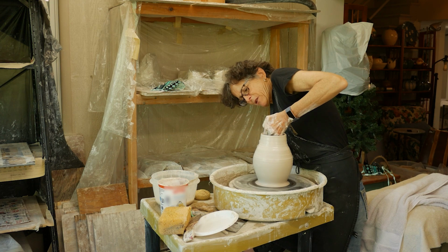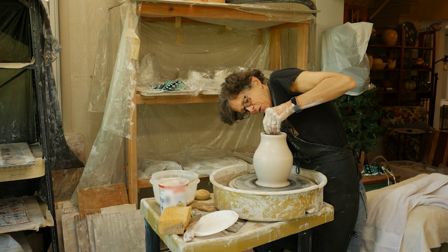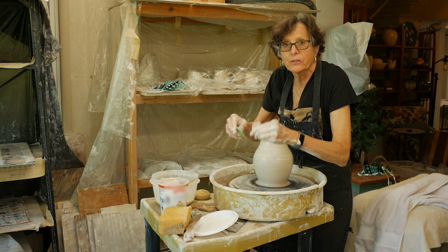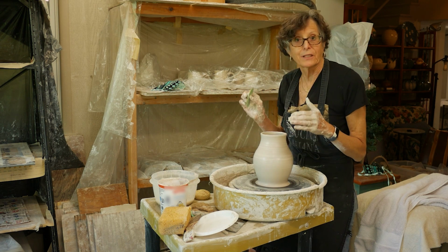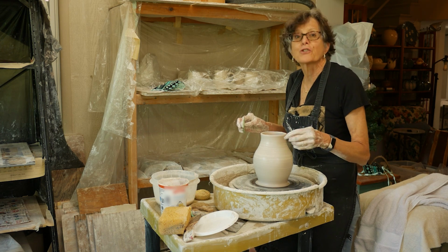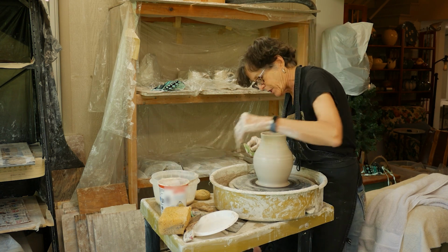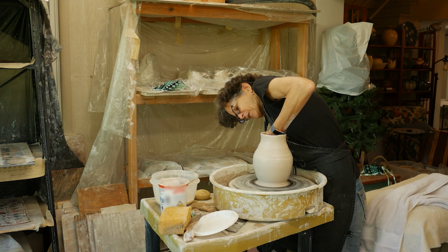So I started with about 3 pounds of clay. I know from experience about how much it takes to do things. Like one of my big platters takes 7 or 8 pounds to get a 14-inch platter. And then of course everything shrinks. You have to account for the shrinkage. So it looks a little bit bigger now than it'll end up, but shrinkage is 12%. So I have to calculate that if I'm trying to make things fit. You always have to be mindful of that shrinkage.